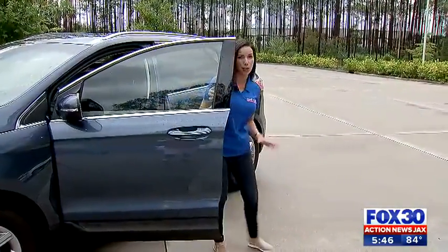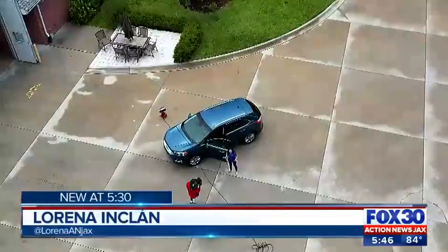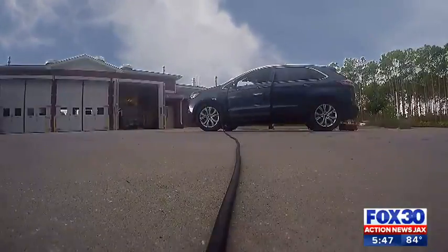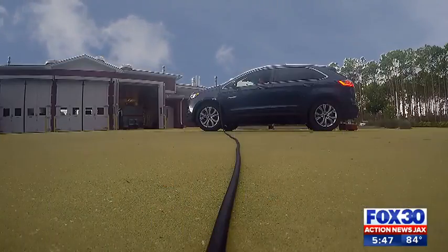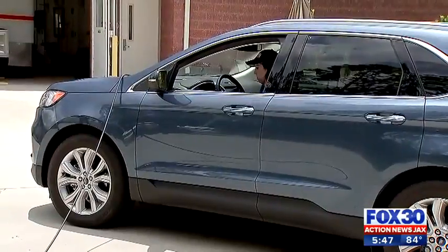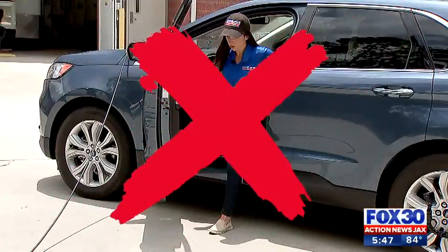And it's not just the car that could be energized by that downed power line. A lot of people don't realize this, but it's also the ground around the car that could put you in danger. When a power line hits the ground, electricity travels in all directions, reaching up to 35 feet away or farther in wet conditions. And it can pack a deadly punch, meaning if you just get out like you normally would, you could conduct electricity from one leg to the other.